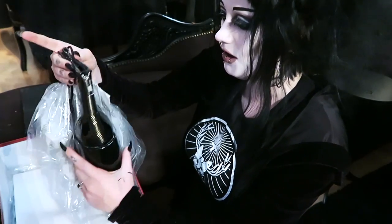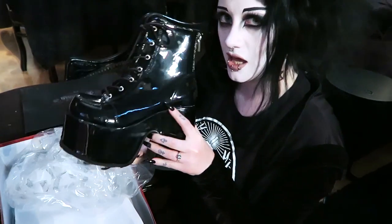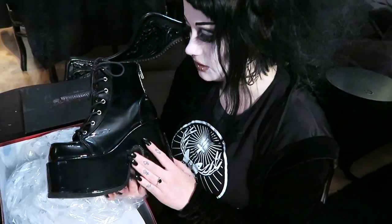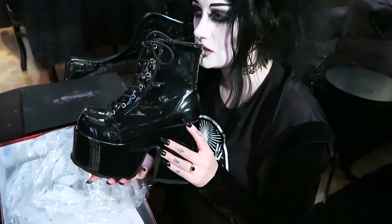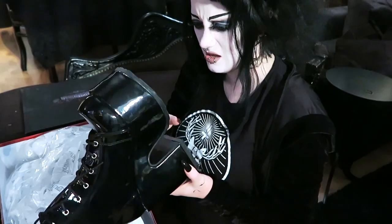Oh yeah! Oh, so shiny. Oh my god. Oh my god. Now, they didn't have all the new styles of Demonia shoes listed on their website, but they did have so many that I've had on my wish list for ages. Oh, smells so new. Smells like new PVC.